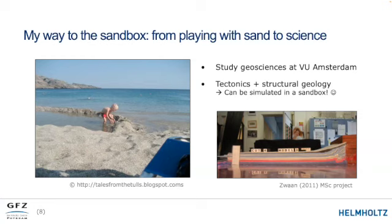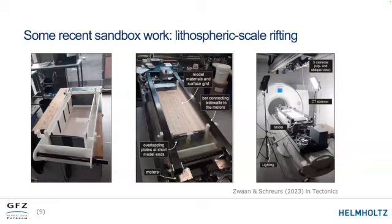methods. This is one of the more recent works I did in Bern, where I tried to build lithospheric scale models. It's quite tricky. You need to have multiple layers all floating on top of a fluid. And the nice thing about this model that we developed in Bern is that you can put it into a CT scanner and you can look on the inside of this kind of model.